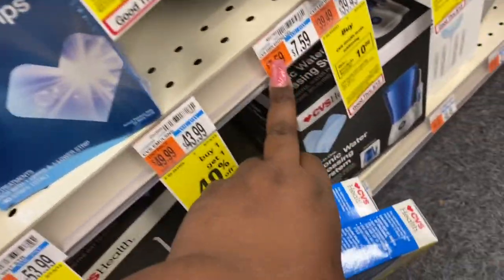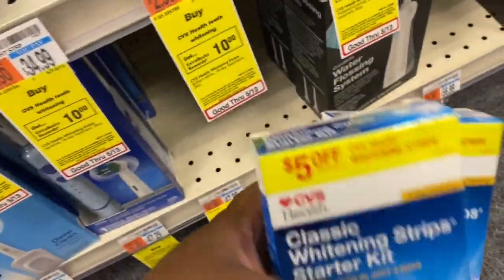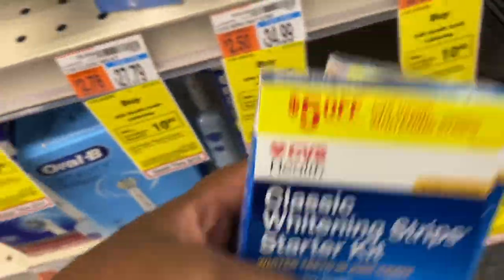So this is the gel. But let's see if this is going to work as well. If it does, kudos. If not, I'm going to bring it back. So yeah, let's try it out.